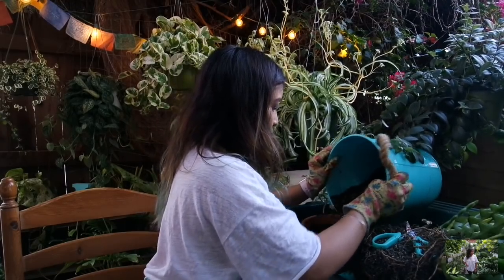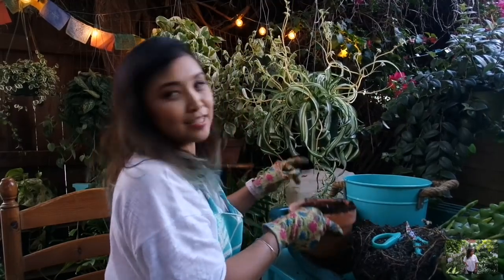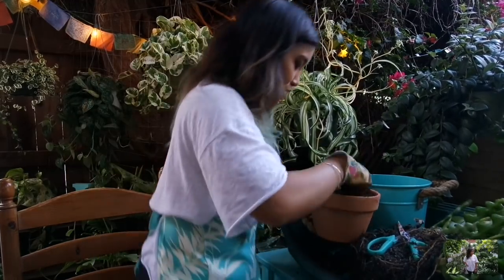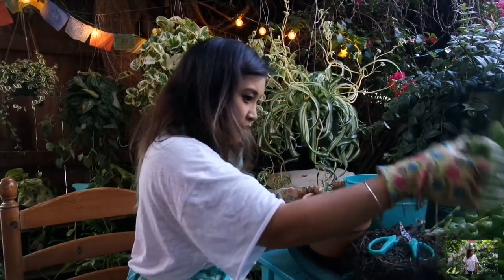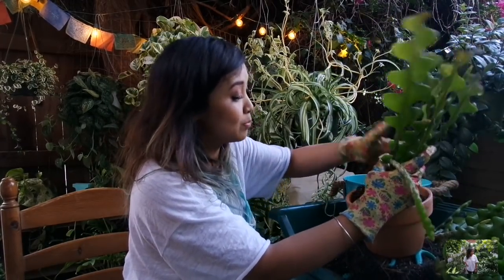Our last planter for you to take back to San Diego. Please send me plant selfies. This is such a rad plant. Wow, you got some really nice plants.